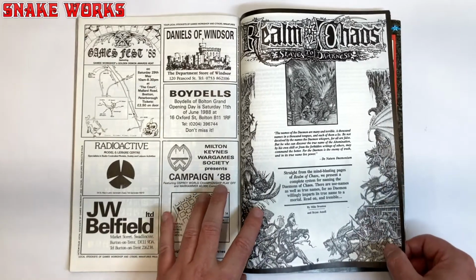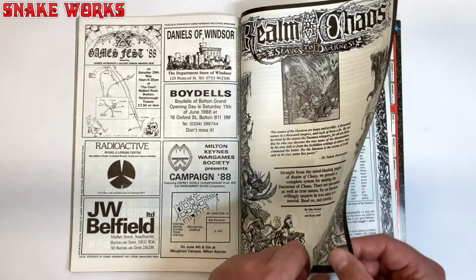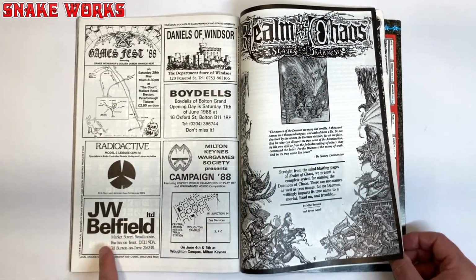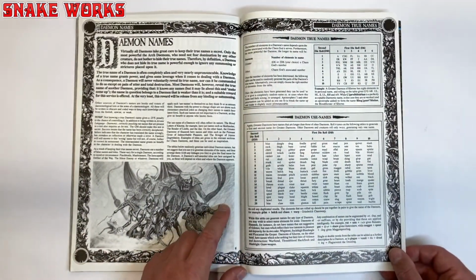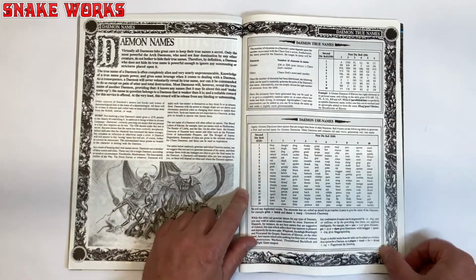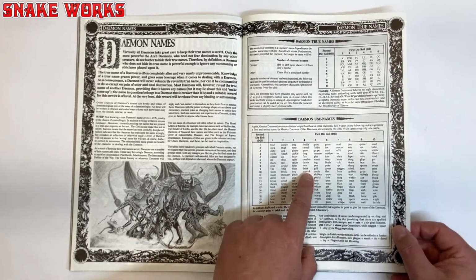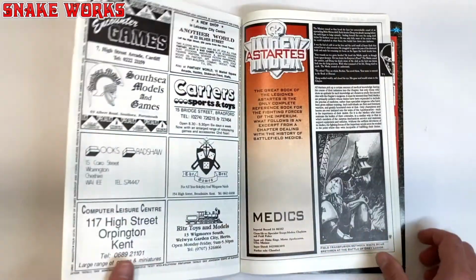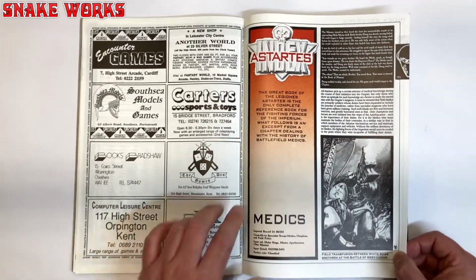Realm of Chaos, Slaves to Darkness. An excerpt, I think, from the book of the same name. This looks like a modern advert, very bland. Demon names. We can roll a d20. I don't have one nearby, but have a good look at that and make your own names. Your name could be Buttock Piercer. Interesting. I'll have my buttocks pierced. Thank you, Mr. Demon. Is there a proper name for a buttock piercing?